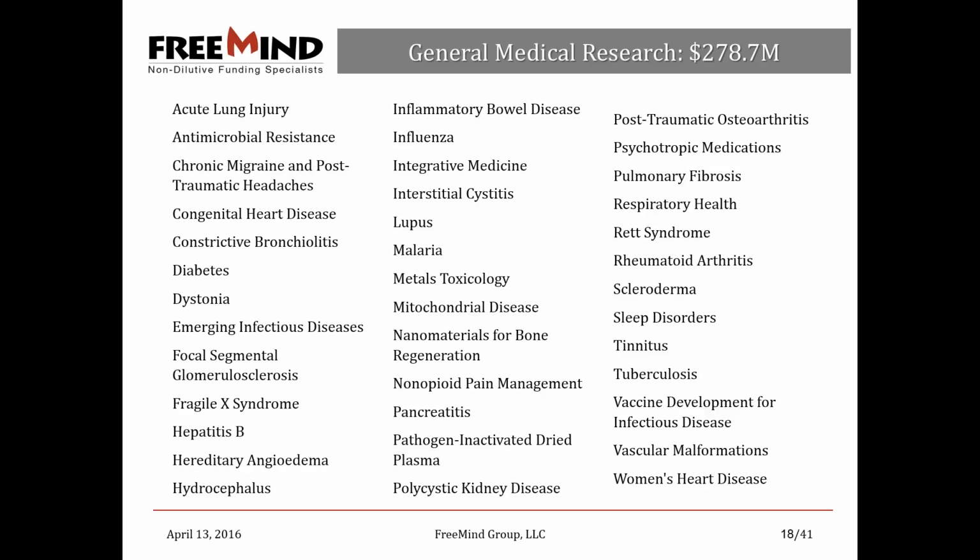And what I would like to touch upon is the general medical research indications. We're talking about $278.7 million for that, and this year that includes 39 different indications. This is the entire list that I took from the CDMRP website again.